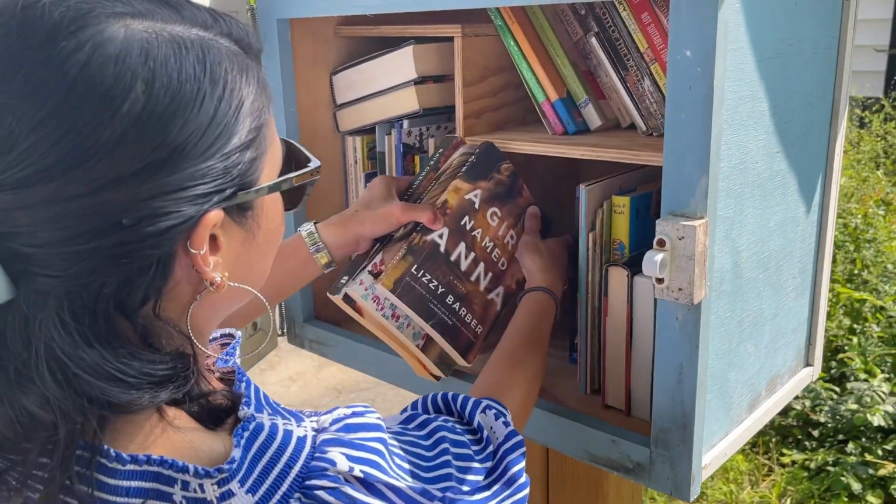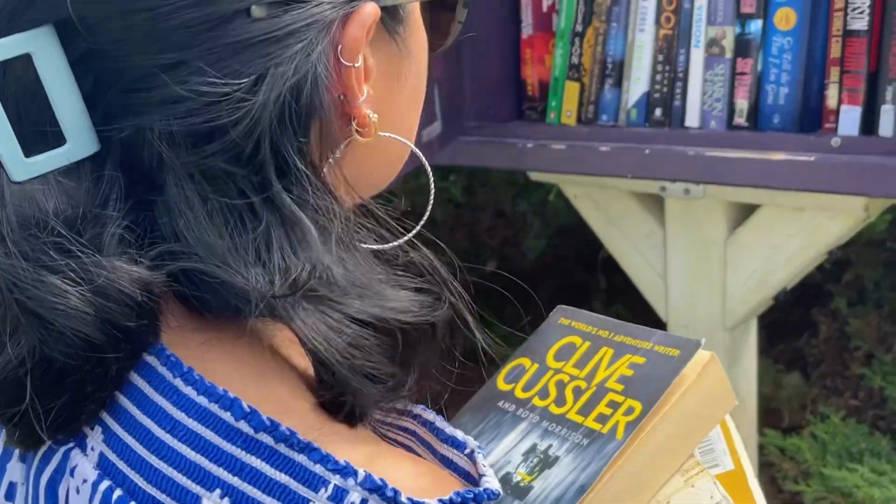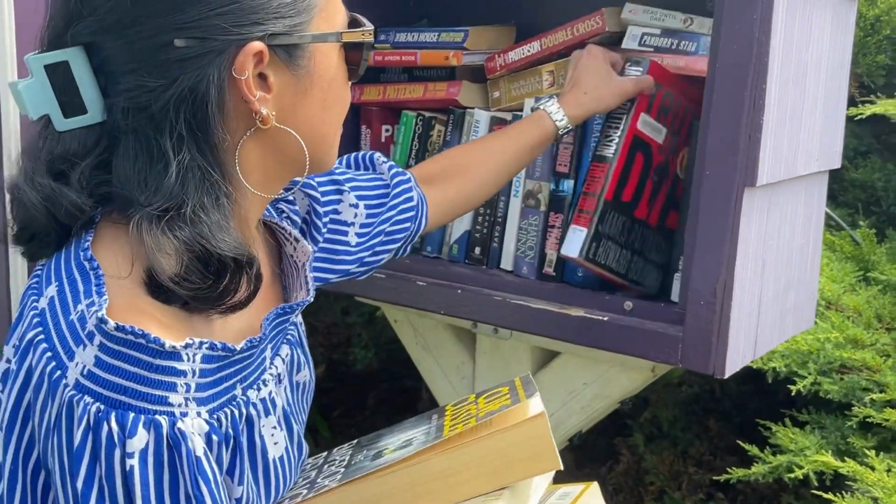To be honest, we don't know the exact stalls, so we just see these small stalls around every time we run, and then we open them, and if we find books that are interesting, we exchange our books. So what we did today is there were a couple of books that we wanted to read, and we exchanged them with our existing books.